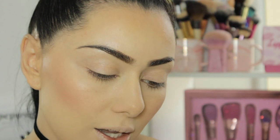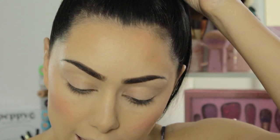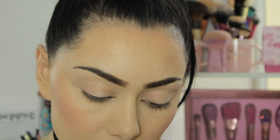So I'm just trying to think, what do I want to do with this palette today? There's so many different ways you could go. You could do something completely cool toned, you could do something more warm toned, you could do something very neutral and casual for day. You can definitely glam it up.